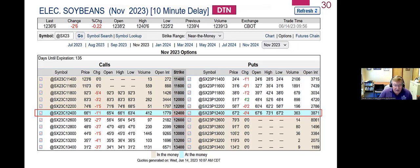But note, when you look at up and down all these prices, all these high prices here, they're representing volatility and uncertainty. That's the going price for someone to bear the risk and uncertainty of movement in November soybean futures right now.